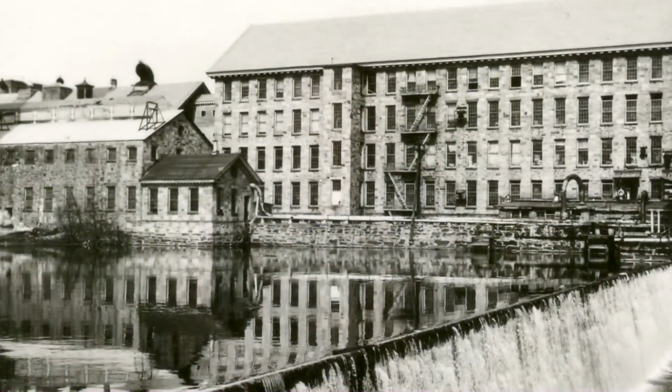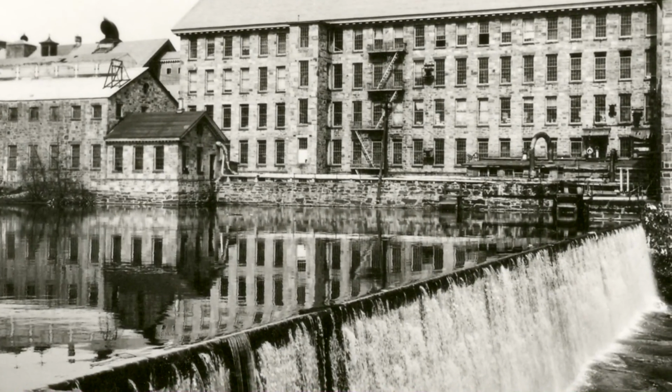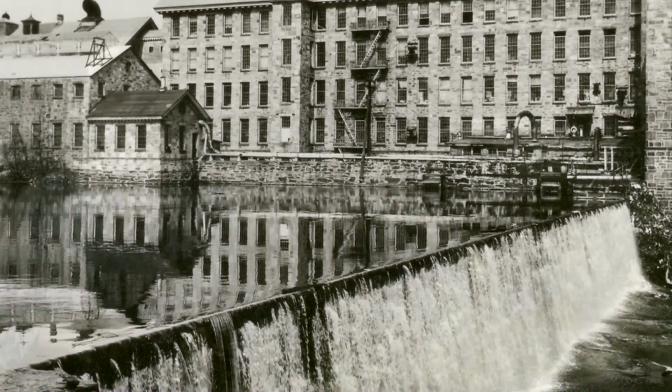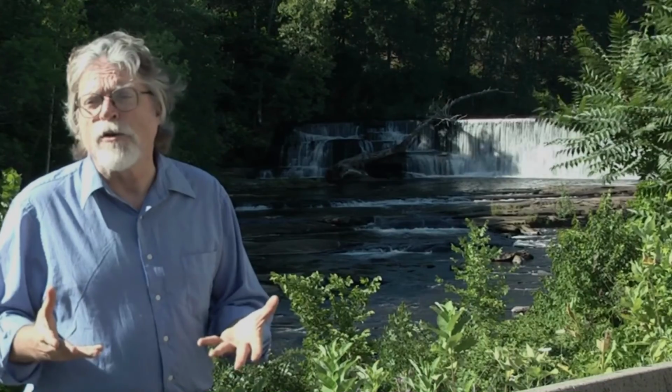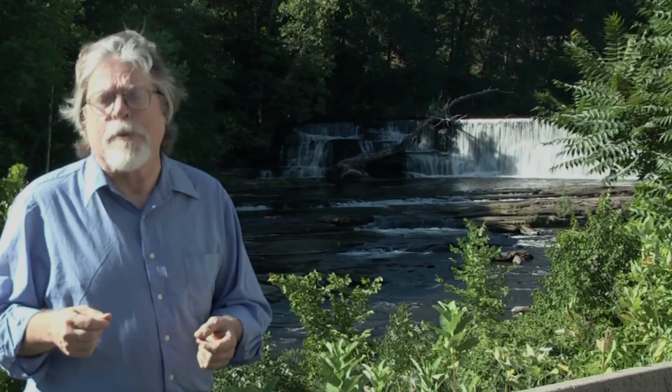The mills are where the waterfalls are. They're in narrow, rocky gorges and ravines like the one behind us here. This is where the power sources would be for the Industrial Revolution, and so this is where the mills would be located. There were people that lived at this site before the Industrial Revolution, but not very many.